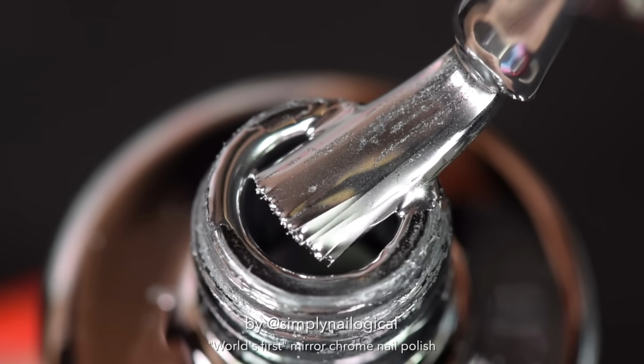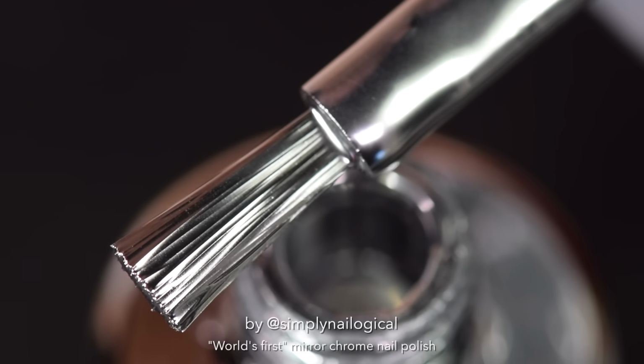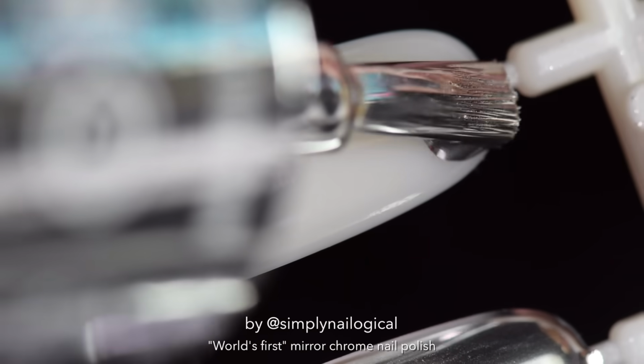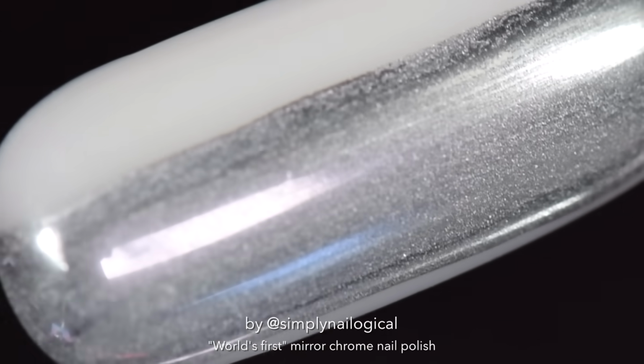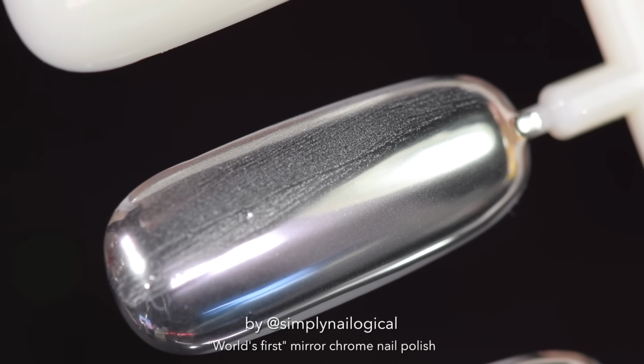Wow, guys, what is this magic silver witchcraft? This does not look like normal nail polish to me, and it does not apply like normal nail polish. Look at that. What? Are you seeing that? Falls right into place and turns into a mirror.